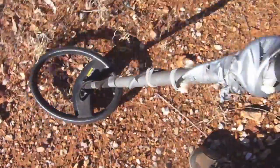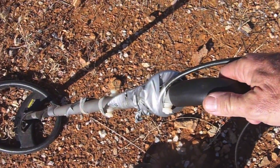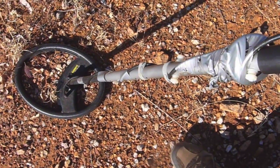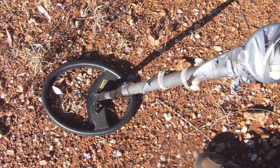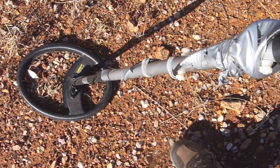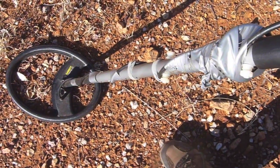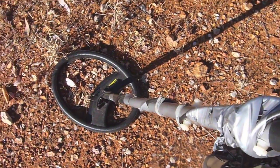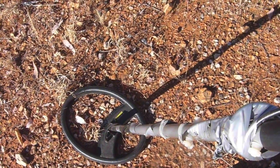Also notice it doesn't look pretty, but I've duct taped all the coil cable right up the stem there, so that there's absolutely no slack in that coil cable, only down the bottom where you can get a bit of movement. Otherwise you'll get false signals off the cable if you're bumping it, or it's flopping on the stem as you swing left to right. So there's just a couple of little ideas that have made my detecting with the Infinium a lot easier.